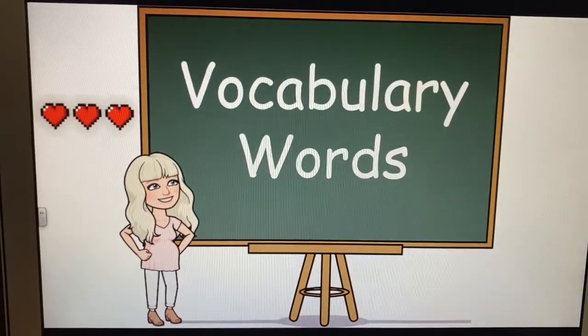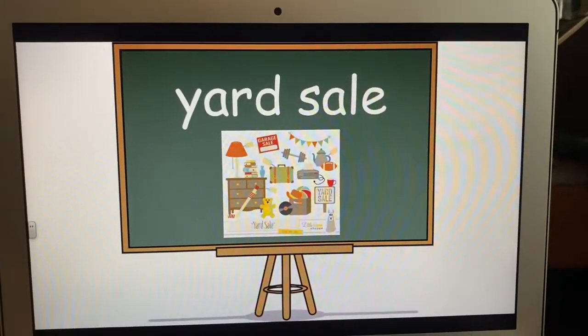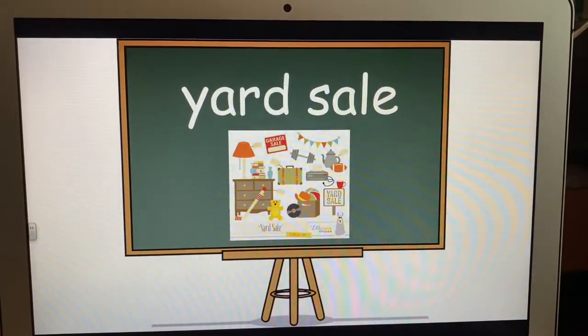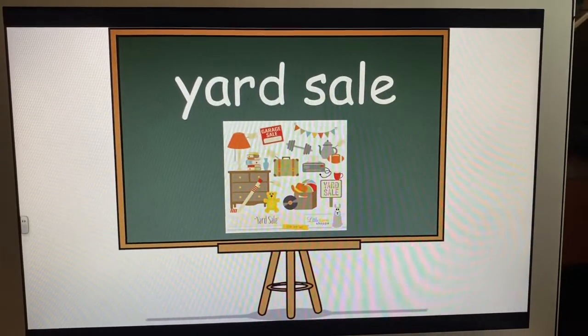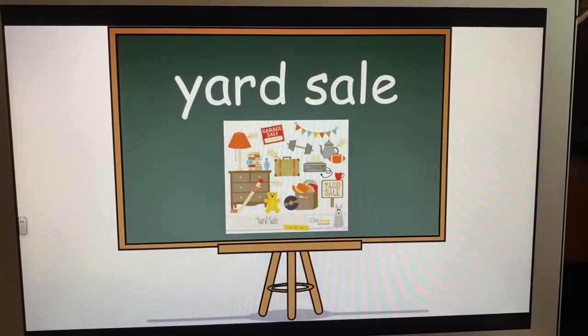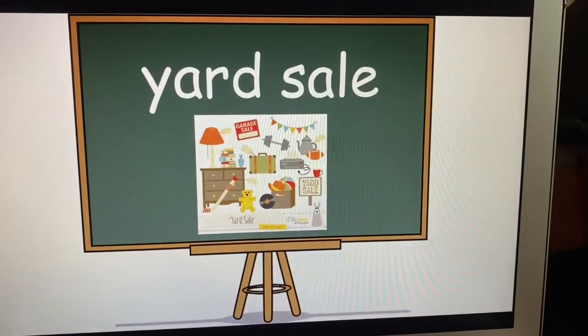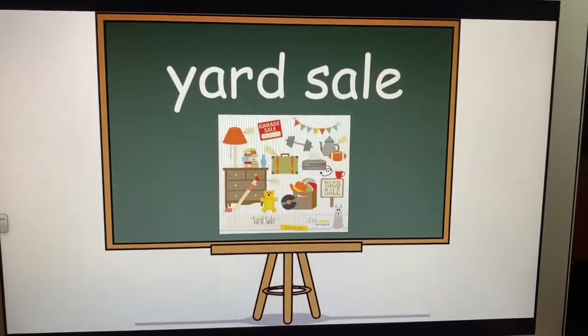Now let's look at the vocabulary words that you're going to see today in our story. The first word is a word that we've already talked about, and that word is yard sale. A yard sale is an event where someone sells things on the lawn outside of their home. So here's an example. I bought a pair of skates at the neighbor's yard sale. So at a yard sale, you might sell things that you've used already, but that you don't want anymore.